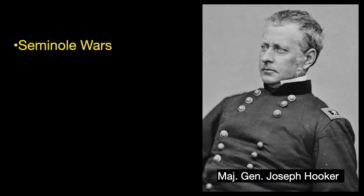So Hooker is a guy who got a reputation fighting in, again, the Indian Wars, just like John Buford had done. He fought in the wars against the Seminole Indians. He previously commanded the 5th Corps. Why is that important? Well, the 5th Corps is Chamberlain's Corps. The 5th Corps is the same corps that was later commanded by Meade, who's going to be in command at Gettysburg. The 5th Corps provided 2 commanders for the Army of the Potomac.